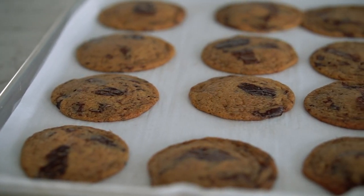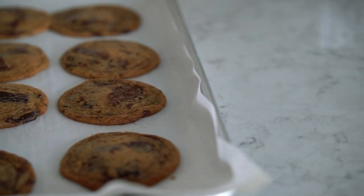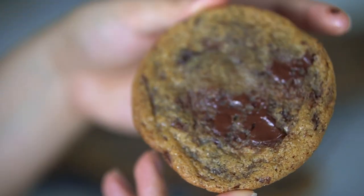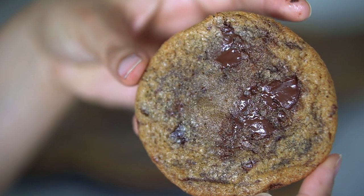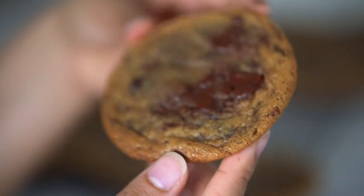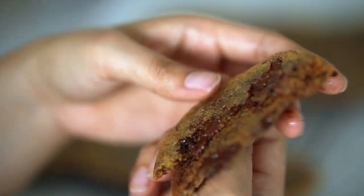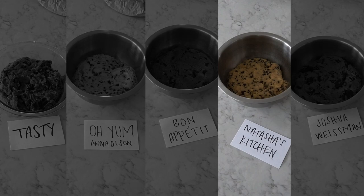So just looking at the appearance of these, definitely darker than the Anna Olson cookies, more similar to the Tasty Recipe cookies. Again, I think the sugar content here is more similar to the Tasty Recipe in that it has more brown sugar than it does granulated. These definitely spread out a bit more, came out a bit more flat. But look at that chocolate on top. So good. And just look at that. I just want to eat it. It was so delicious.